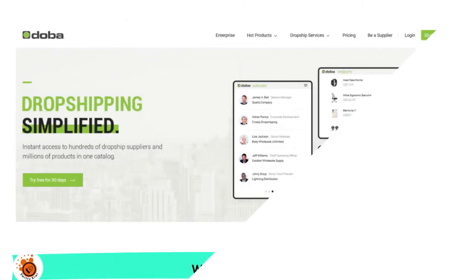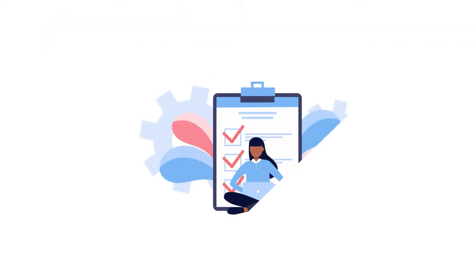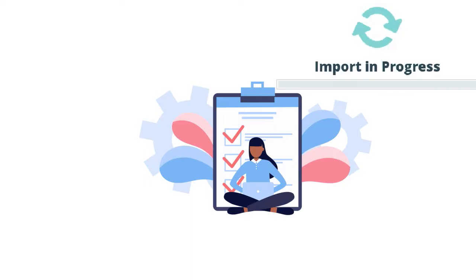You can list and sell your products without ever having to buy inventory upfront or pack and ship orders. This is really good, right? With Doba, you have a sophisticated tool that allows you to find products. You can search their catalog of millions of products for products that fit your niche, and organize them in custom lists, okay? Once you find the products, you can import them to your online store.